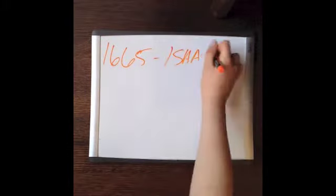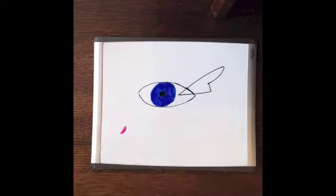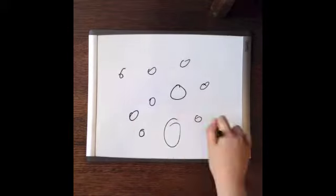Well, let's start at the beginning of the story. It all started with Isaac Newton in 1665 when he poked a knife into his eye. He wanted to see if color came from within the eye, but all he could see were white spots.